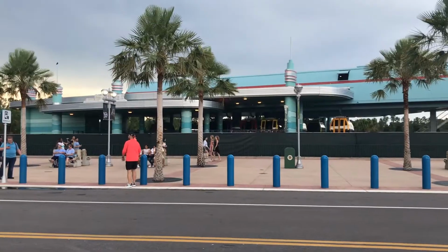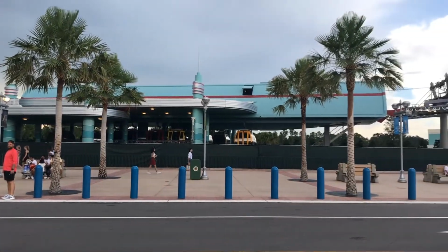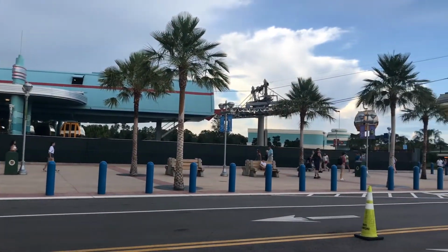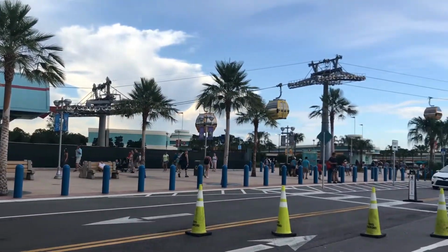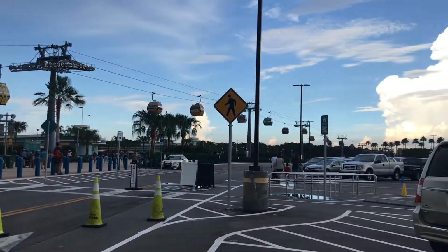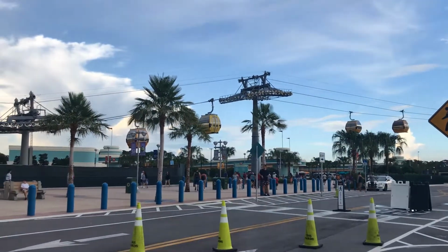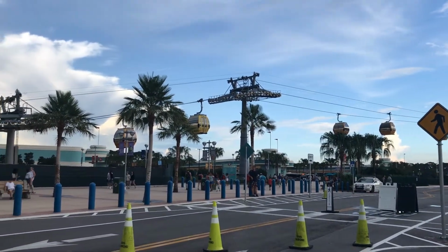So I'm gonna flip you guys around so you can see the station here at Hollywood Studios and see the gondolas up. So Hollywood Studios is one of the places that has a drop-off spot for the gondolas. So here they are going out through the parking lot. Some have the decals and some do not. Excuse the car driving in front of us.